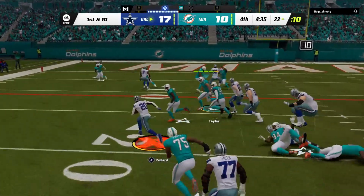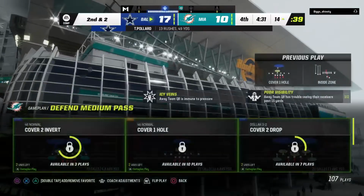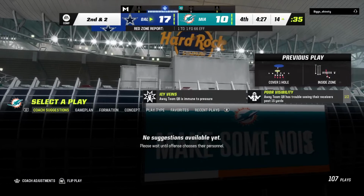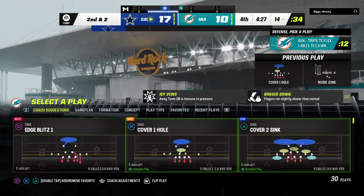It'll be a handoff to Pollard. And the result here, a pickup of 8. Leaves him with 2 to go on 2nd down. Good gain there on 1st down. It keeps him in a running situation probably. They did everything right on that play, didn't they?